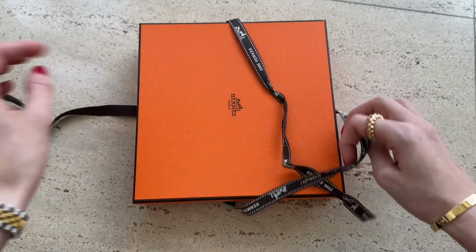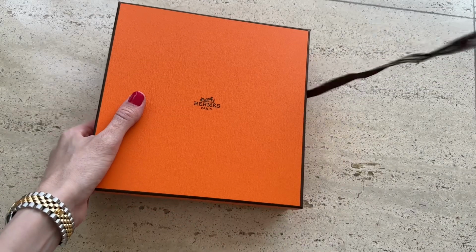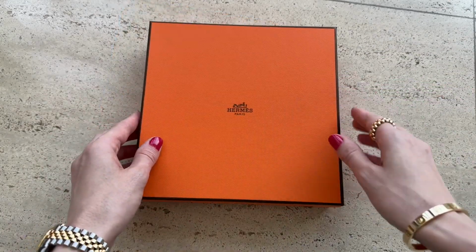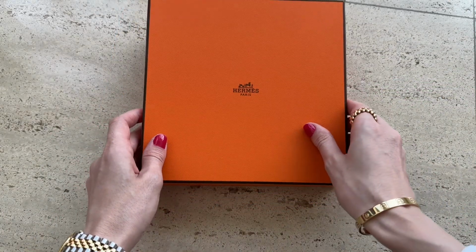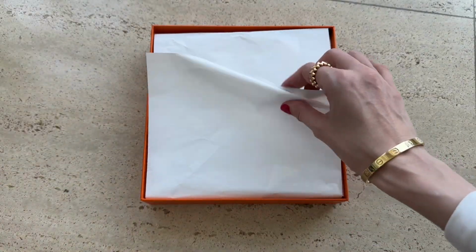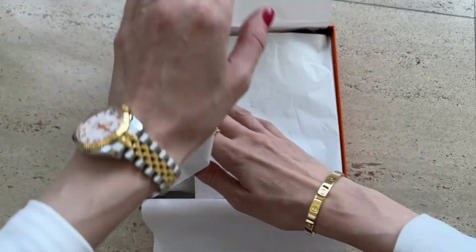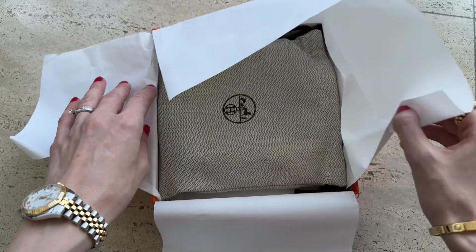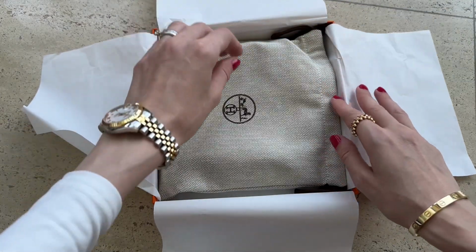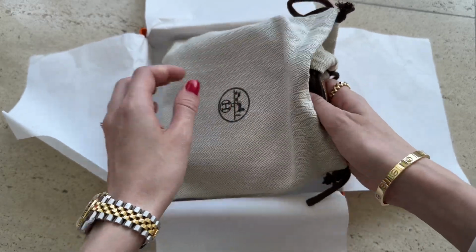I will definitely get more things from the brand because I'm loving the quality and my wish list is quite long. Alright, the next item is not a scarf, and I know that I previously said that I will not be buying this. However, this one is in a different color that I don't have in my collection, and I absolutely love the combination, gold on gold.